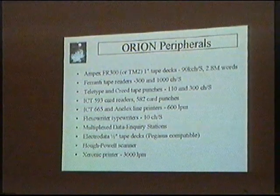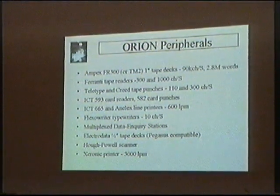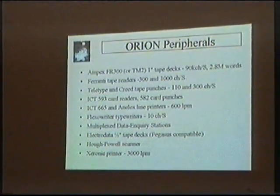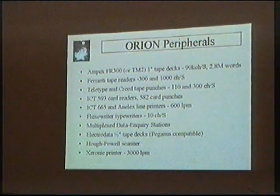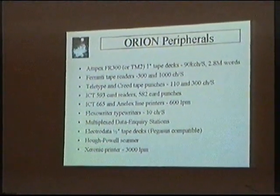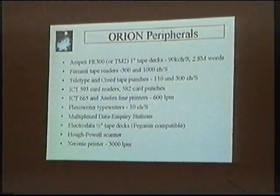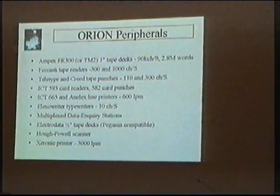One machine had multiplexed data inquiry stations, with data inquiry on keyboards which were multiplexed into the computer, and the result shot out to a print-only Flexowriter. One or two of the machines had Electrodata half-inch tape decks, which were Pegasus compatible, one of Ferranti's in-house computers. This was needed for data transfer and upgrading from one machine to another, to be able to copy old files onto the new machine.